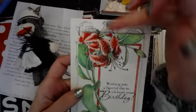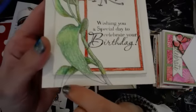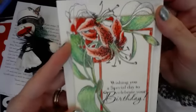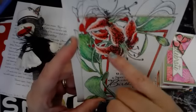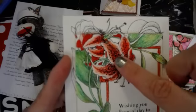Here's another one of those double stamped, leaving the black and white on the edge, and then coloring the center. Look at that coloring, guys. I think it's color pencil. It might be color pencil and watercolor. Look at that coloring.